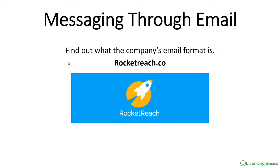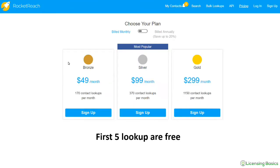Another way is rocketreach.co. This is a website where you can search email addresses. It is a paid service. I believe the first 5 lookups are free.